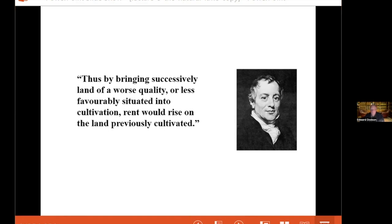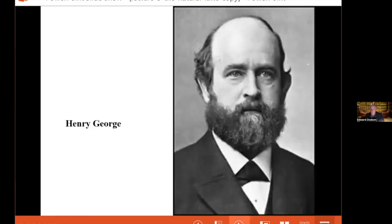And that's really where Ricardo ends. He makes no moral judgment about this whole process. He says that this is descriptive, it's not prescriptive. He'll leave it to others, Adam Smith for one, Turgot for another, Paine for another, and eventually Henry George.